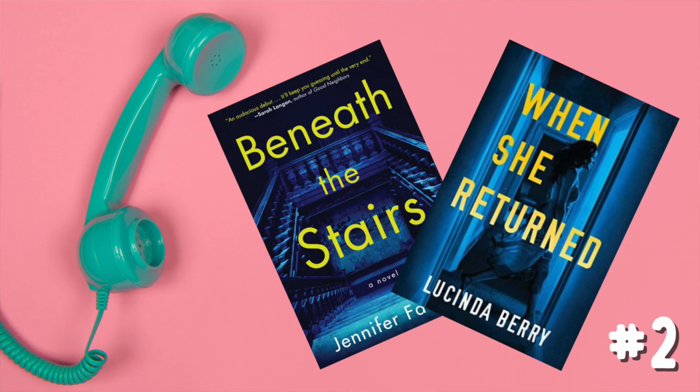So how am I going to connect this with another book? Well, this is another type of book that I often see with this kind of bluish background and this bright yellow lettering. And so I thought, you know what, that looks familiar to me. So my next pairing is When She Returned by Lucinda Berry. Here we have this echoing of this yellow font and this ominous blue background, but in this one, we have a woman in a hallway.